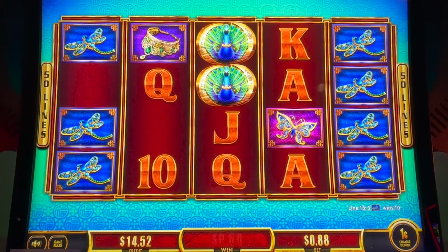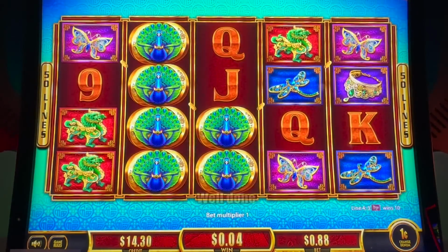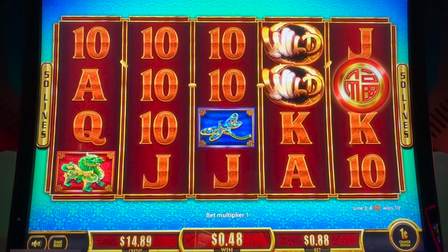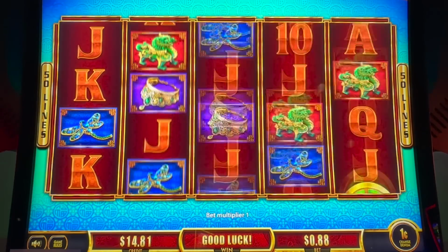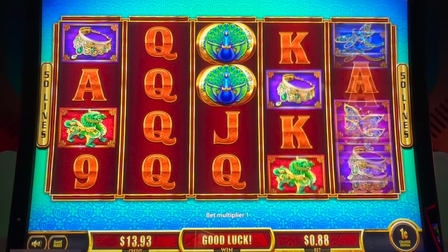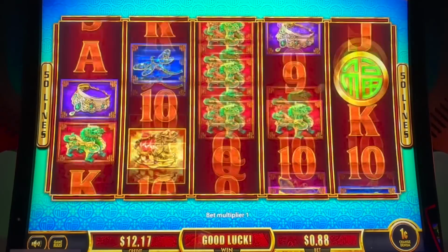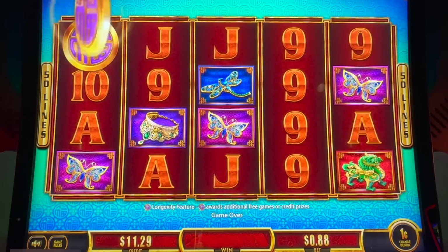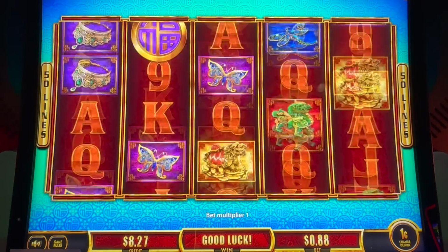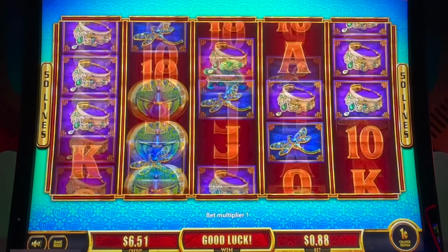Uh-oh, guys. The battle is nearing the end. Come on. That's a good one. That is a good one. That's the Pompeii dream right there. That is a nice win. Huge win on Pompeii Deluxe. I think $150 on a 40 cent bet. That's hot.